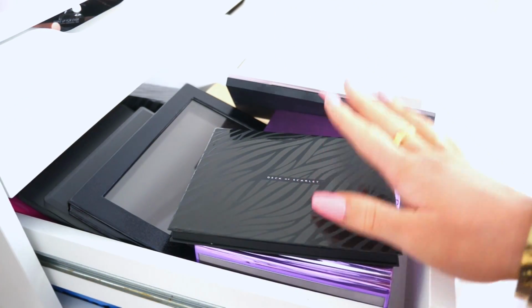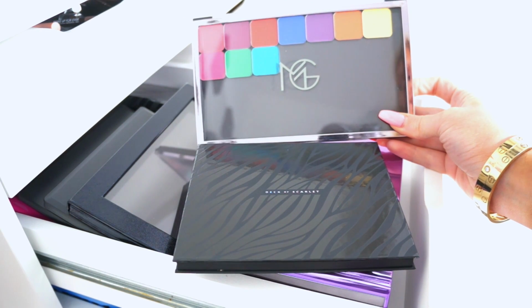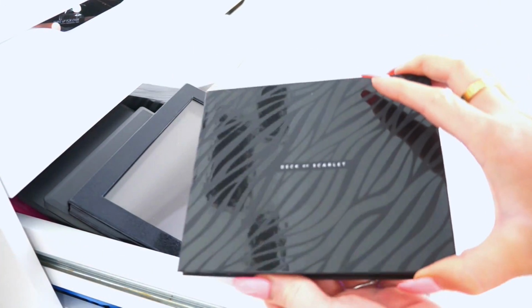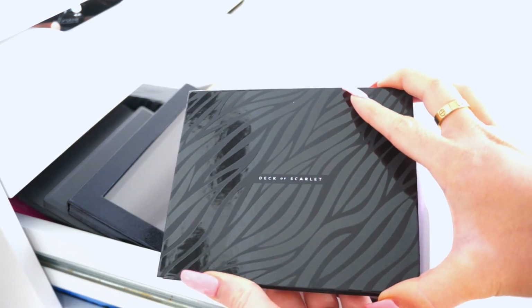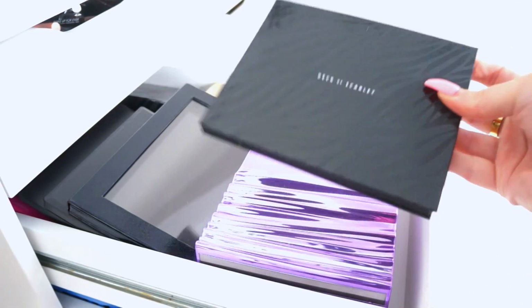I have a bunch of stuff in this drawer. So up first, we have these new Makeup Geek shadows. I am going to keep these. They're brand new and I haven't gotten a chance to try them yet. This guy is from Depot of Scarlet, but this is like an empty palette where you can put panned eyeshadows in, so I am gonna keep this. I have a couple of these sort of palettes in this drawer, which I'm gonna keep.